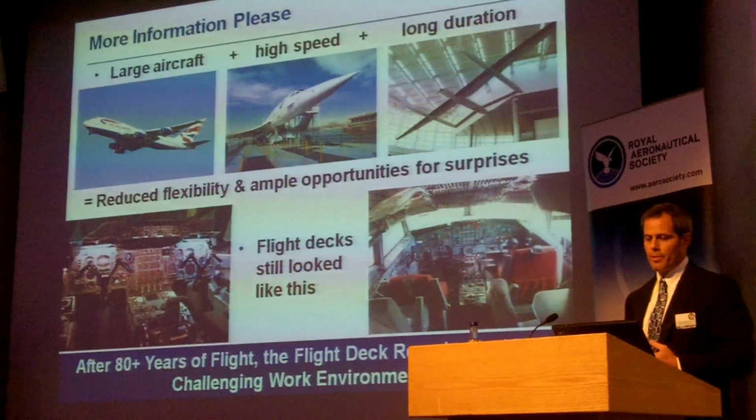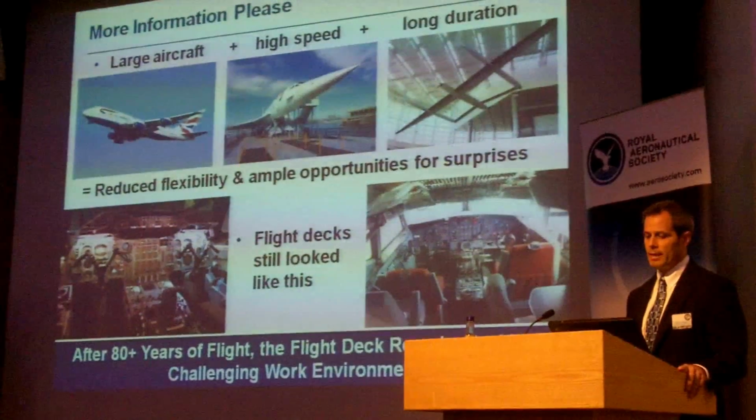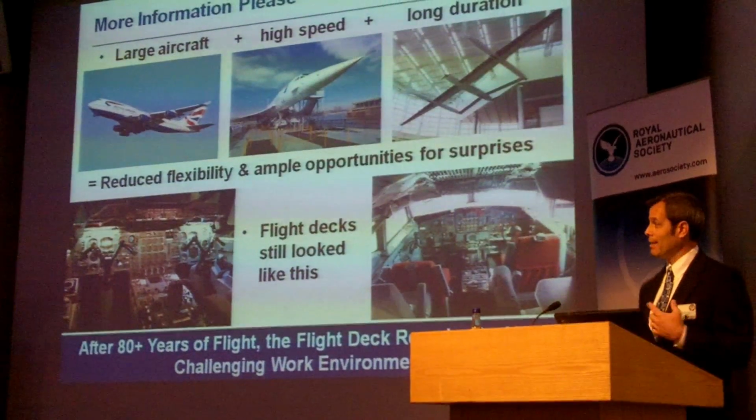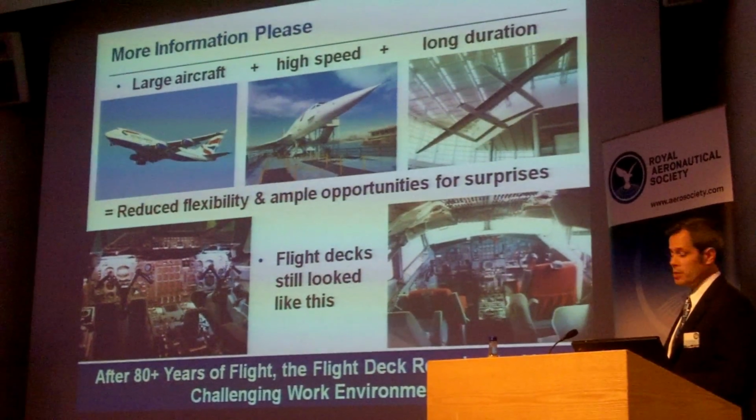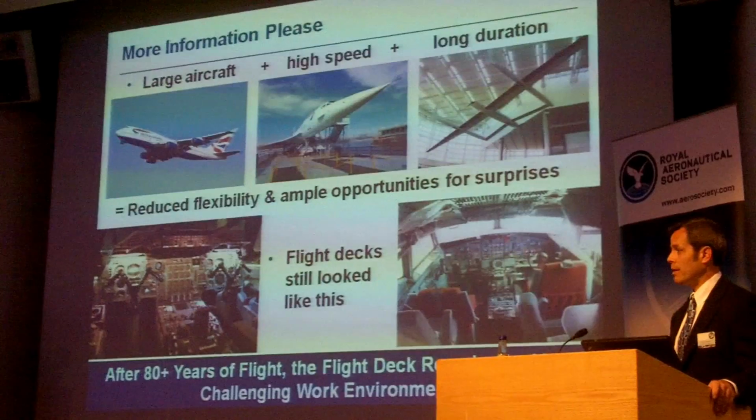Of course, the three pictures at the top there show the extremes of size, speed, and duration. But again, the data in the cockpit hadn't changed. You've got the Concorde cockpit on the left and that early 707 repeated here today.